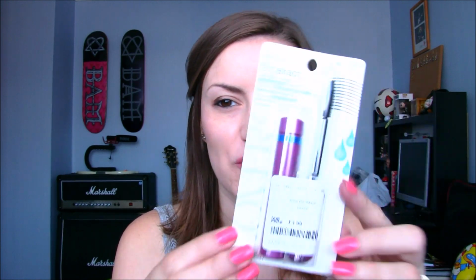So the first little pile are all from TK Maxx, and recently they've come out with some more American brands in their stock, and that's really what I buy when I go in and look for makeup in TK Maxx. So the first product that I have is a CoverGirl mascara. This is the Lash Exact Definition and Length Waterproof Mascara.